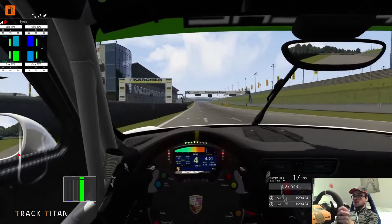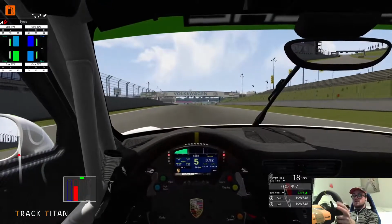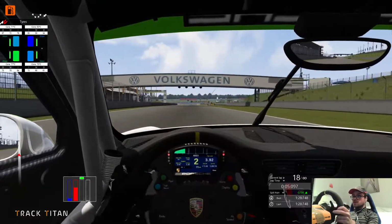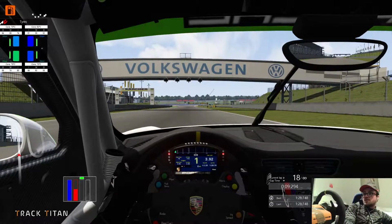Shortest line to the line. Nice. 28.7. Unexpectedly quick, actually. That was quite an aggressive lap, to be honest. Quite a few mistakes as a result of that, but not too bad. Alright, let's go back to the pits.